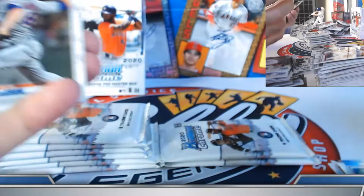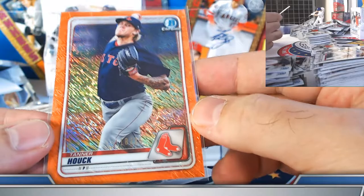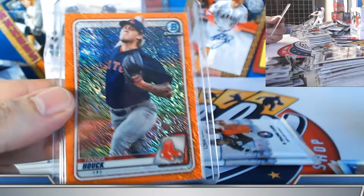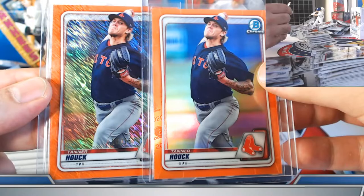Orange Shimmer Parallel. We did get the autograph, so this is a parallel orange shimmer prospect, numbered to 25. Wow. Goodness. Tanner Hawk. He got the orange refractor in this case, too. Tarnation. 18 of 25 on this one. Yeah, I mean, that's tough to do in the same case. Congrats to the Hawk spot.